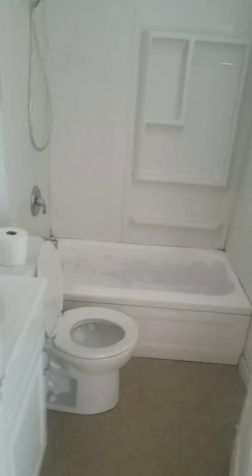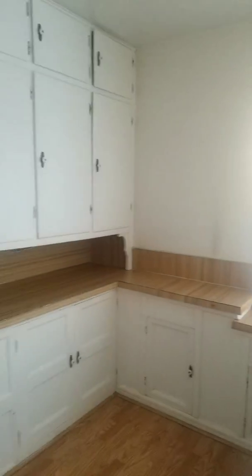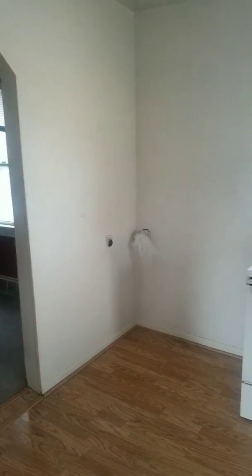Keep in mind this house is sold as is, so the seller is not going to do any repairs or anything along those lines. Kitchen has the sink and the counter space coming around, refrigerator, stove, and right here is going to be the hookup for the dryer. So your laundry is going to be in here as well.